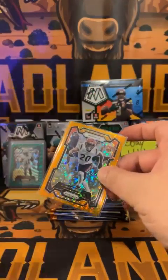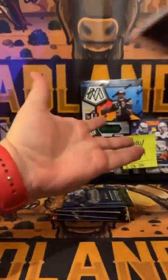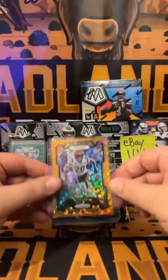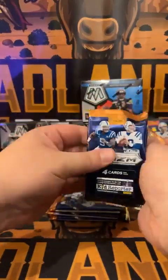There you go. We'll take him. DJ Turner, defense. It's all good. Color match rookies, they work. All right, get in there further. There you go. Pack number three.